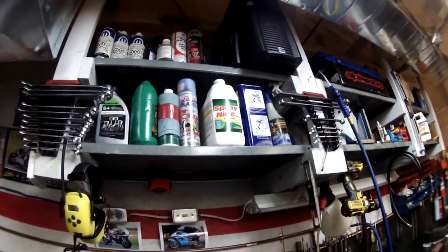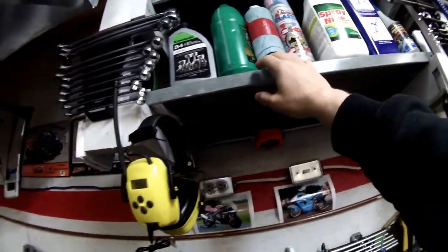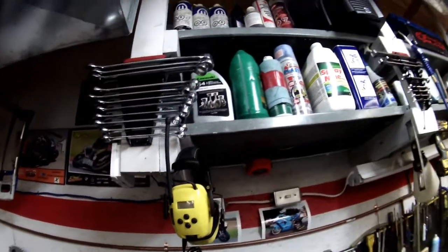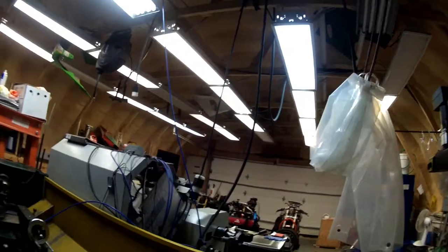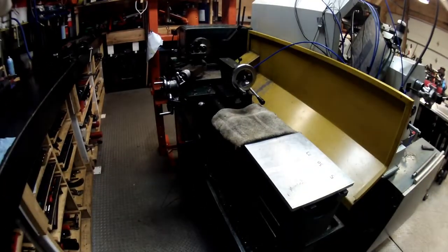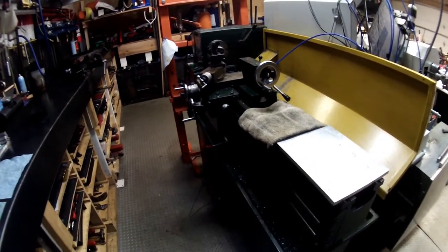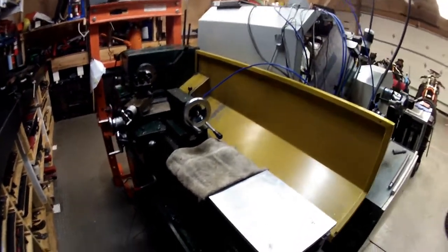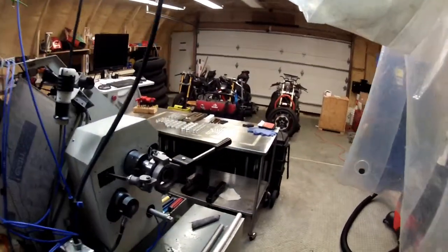Same sort of chemicals as what we use at school. Spray 9 for cleaning everything, WD-40 in bulk, and then just motor oil for projects, for my race bikes. And then manual lathe, that's like what we have at school, but a bigger model. I got to get rid of it. I don't use it anymore. Once you get a CNC lathe, it's kind of useless having a manual one.